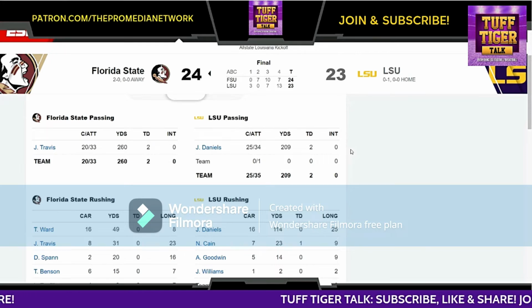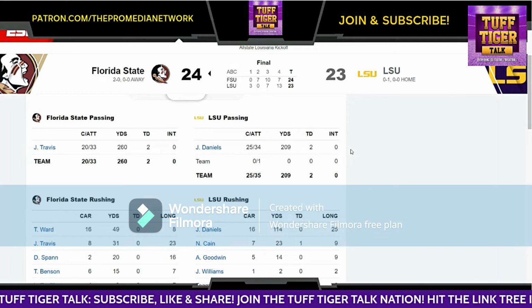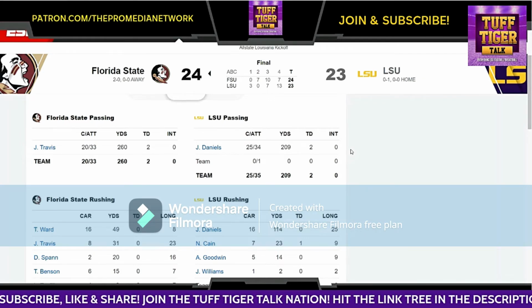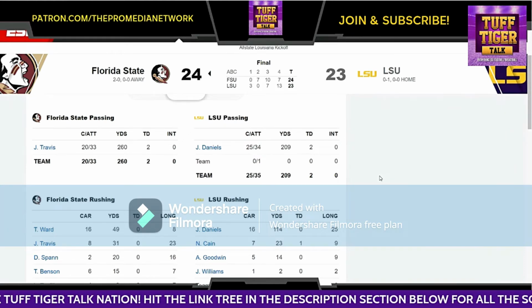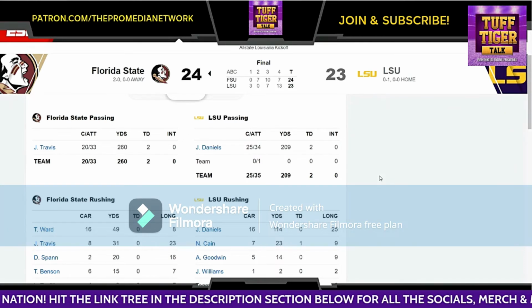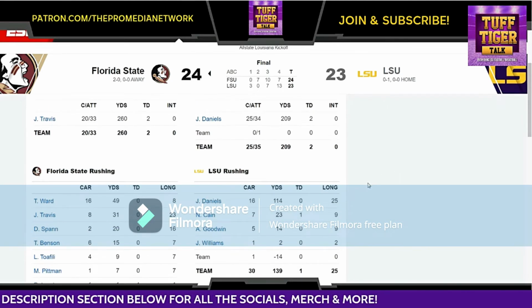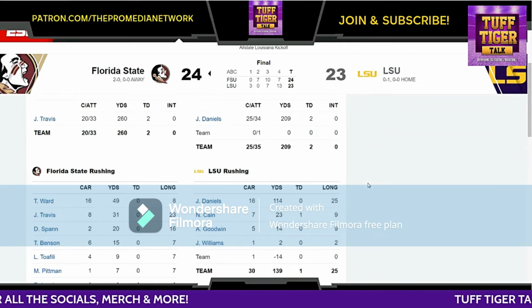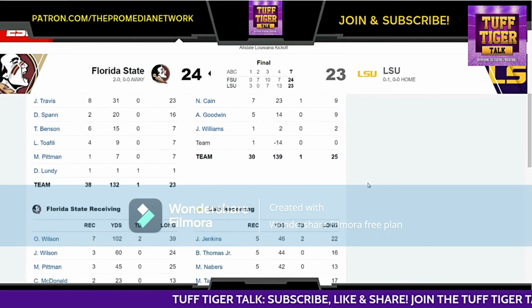The LSU offensive line must improve. He was basically all LSU had. He threw for 209 yards and 2 scores. He ran 16 times for 114 yards, family. So Jaden Daniels was responsible for over 300 yards of offense just by himself. Without his contribution, their offense would have... their running backs didn't have much of anything. Their top rusher, with Noah Cain behind them, was 7 carries for 23 yards. He did have a touchdown there, but it was Jaden Daniels leading the way offensively.